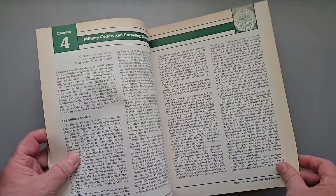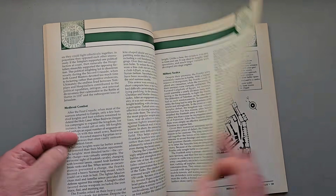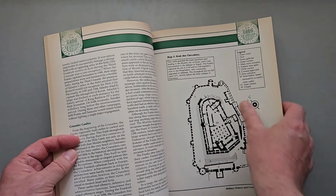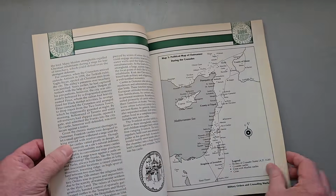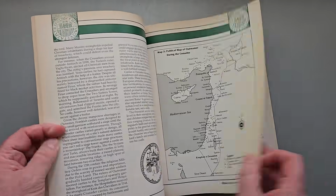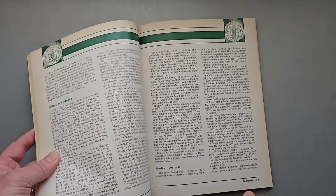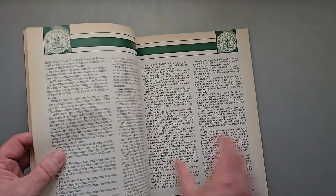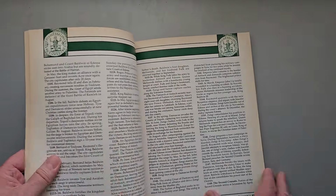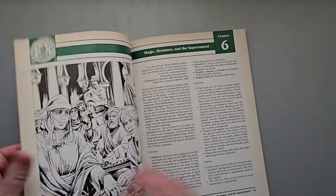Okay, and then you have your wizard kits, and then it talks all about the military orders and crusading warfare. Military tactics. There's a map of the Croix de Chevalier, the fortress castle. Political map of Outremer during the Crusades. Outremer was the name of the Holy Land that they used. And then daily life, politics, and intrigue, which is a big part of games like this. And then your timeline. The timeline comes all the way back here at the back. And again, it's presented in the bullet point format instead of the horizontal timeline across the top.